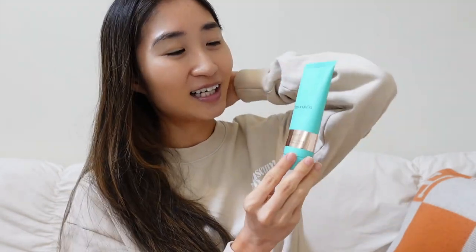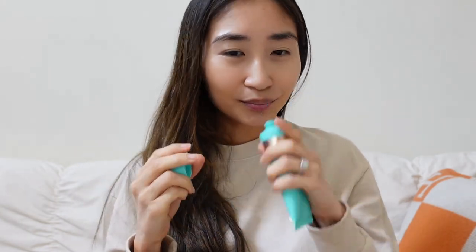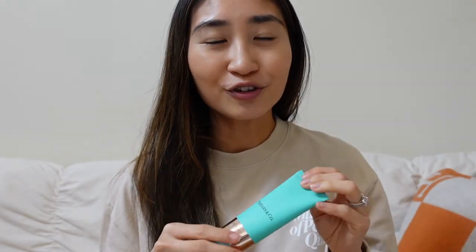Oh, it's the classic Tiffany color for the packaging. This is 75ml. It's a very nice, sweet perfume scent. And I really like to pick up smaller hand creams because it's easy to just chuck it in my purse and carry it around.